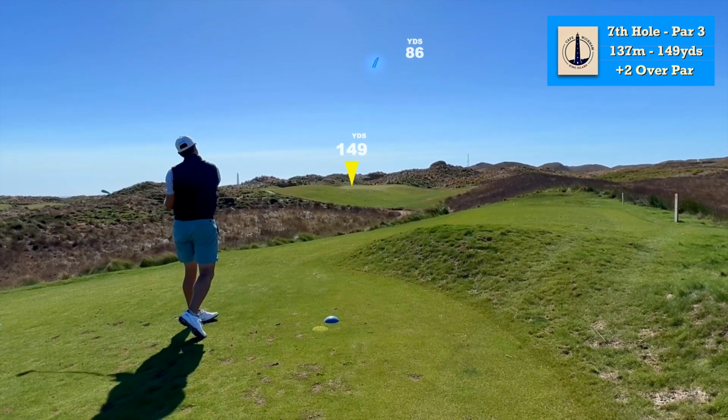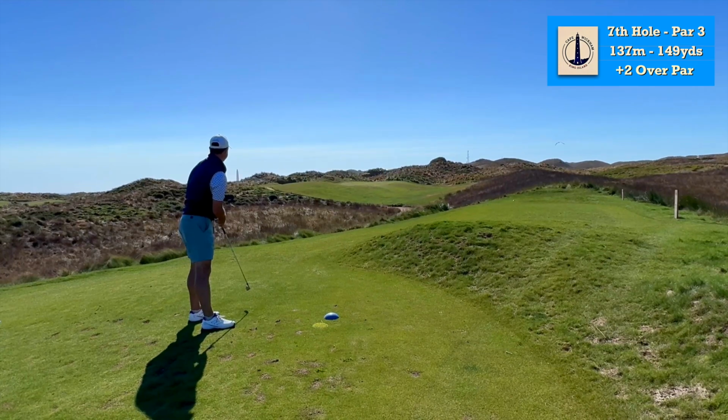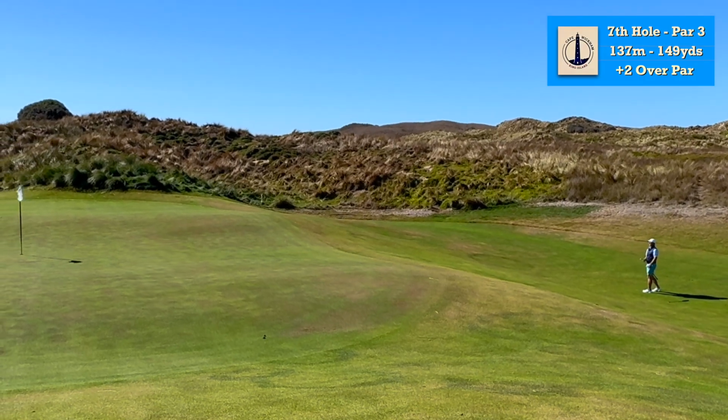The seventh is a short par 3 that sits at a great angle and requires a well-struck shot to find the green. I failed at this test, which led to a tough chip.